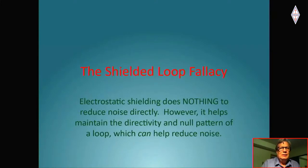Next, the shielded loop fallacy. Many construction projects over many years have advocated the shielded loop, the electrostatically shielded loop. This is basically where you have a multi-turn loop, which is either made out of coaxial cable, or it can be just a multi-turn wire with aluminum wrap around it, and then a small gap in the shielding. You need the gap in the shielding so you can get some magnetic field through. These have often been incorrectly sold as being noise-reducing antennas. The electrostatic shielding does absolutely nothing to reduce noise directly. However, it does help you maintain the directivity and the null pattern of a loop, and that can reduce noise. In other words, it makes your antenna have a sharper null, so then you can take advantage of it.